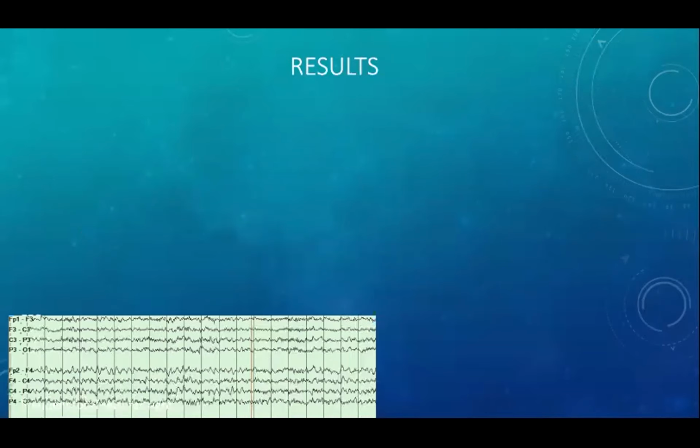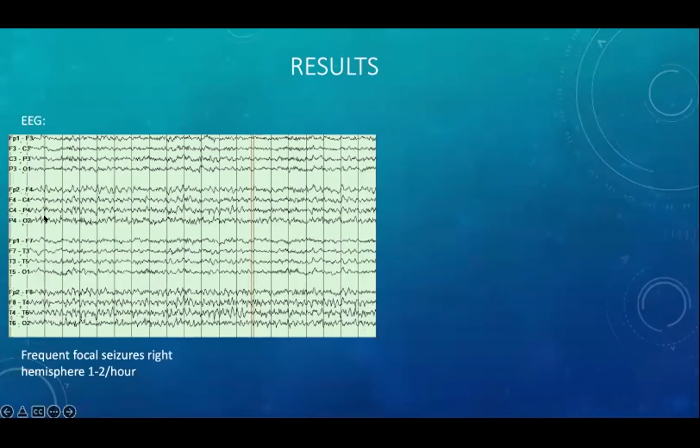This is how I learned and got interested in this case, because I was acting as the EEG fellow, reading this patient's EEG. You can see on his EEG this very nice right hemisphere rhythmic delta activity, more significant in the frontotemporal region. It had evolution. It did not spread to the left hemisphere. They would last 4 to 5 minutes and occur with a frequency of 1 to 2 hours. So essentially, he was in subclinical status.